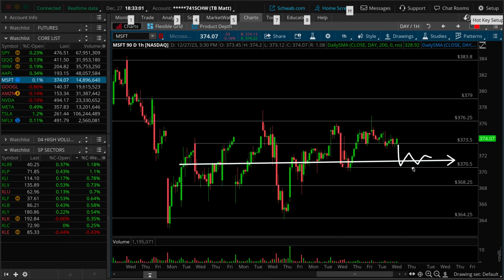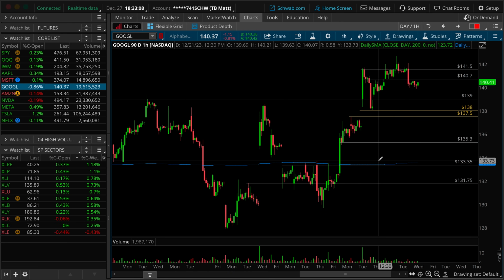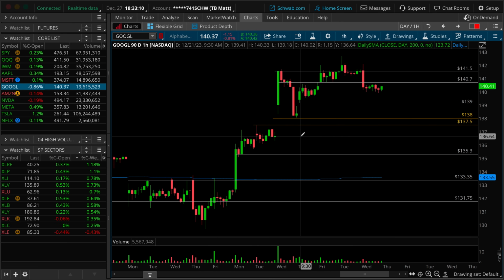I will take the hard pass until we actually form a lower high underneath the bottom of range at 368.25, right? Next up is Google. What's going on with Google? A little bit of head and shoulders activity here. Bears are trying to make a stand.